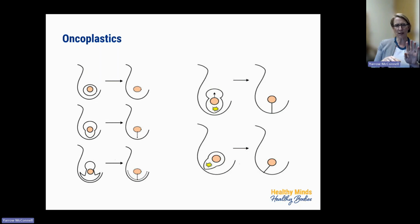So on your left, you see a series of diagrams. These are plastic surgery techniques. You can see the top one, what's called a donut mastopexy. So basically you take some skin around the areola and then cinch it in and sew it to the edge of the areola so that you sort of tighten up the skin envelope of the breast.